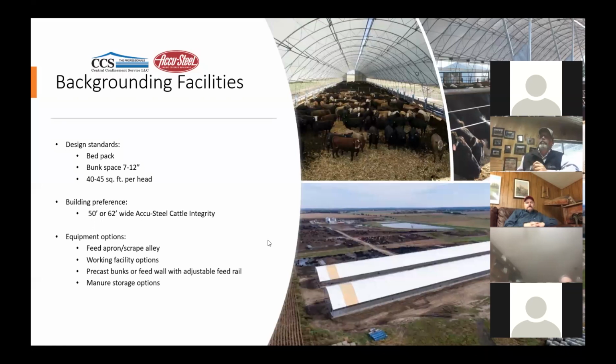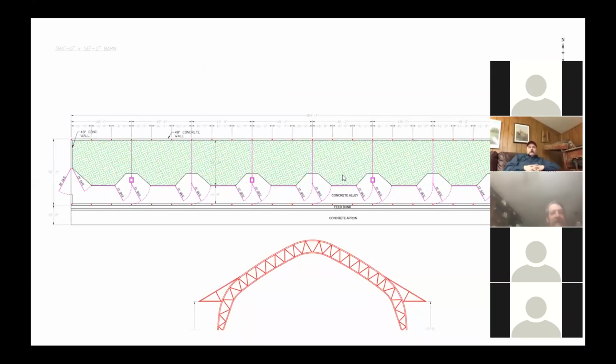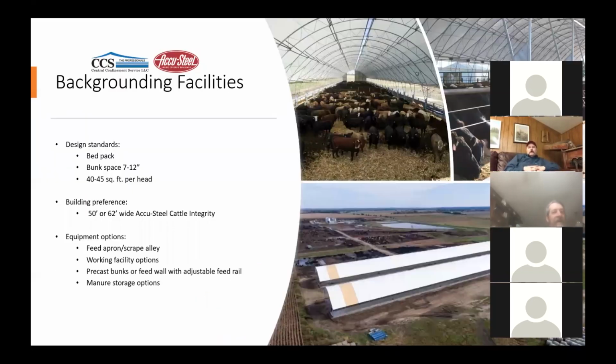Very good. How about a couple comments on backgrounding, Tony? Tony, are you still there? Yeah, if you can still hear me, Steve, I can talk a little bit about backgrounding facilities till Tony gets back. Go ahead. Tony really is the one to be talking about this, but what we have for the next picture. There he is, or there he was.